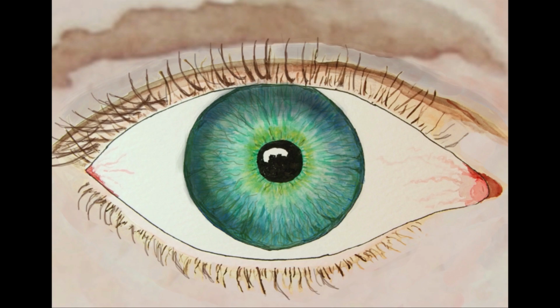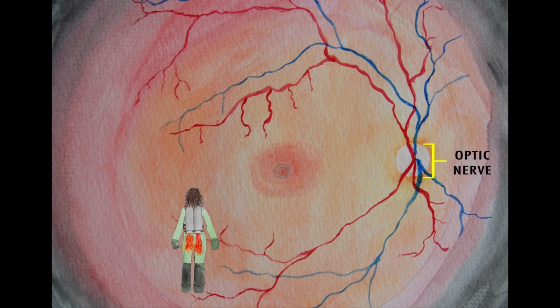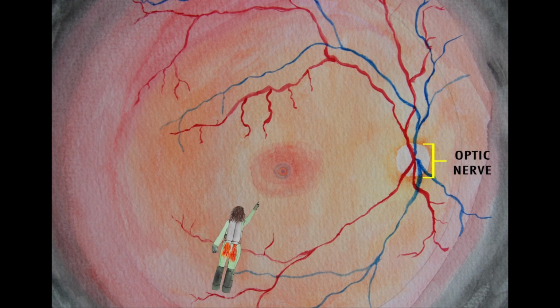It's time to enter the eye. Ellie has her jetpack, and now we're looking at the surface of the inside of the eye. The optic nerve on the right is where all the nerve fibers leave the eye heading toward the brain. Let's follow Ellie as she heads towards that dark spot in the distance.